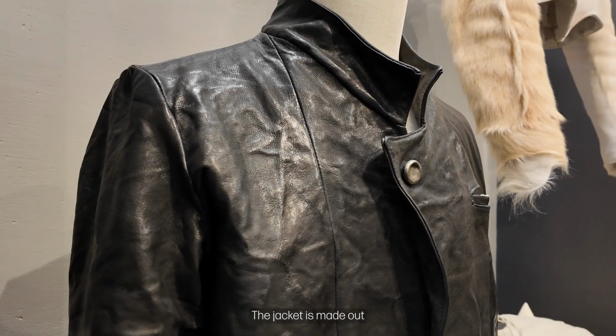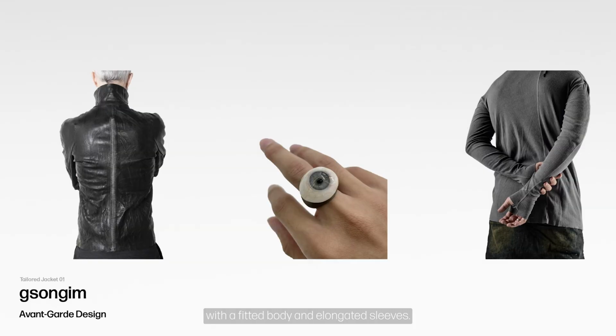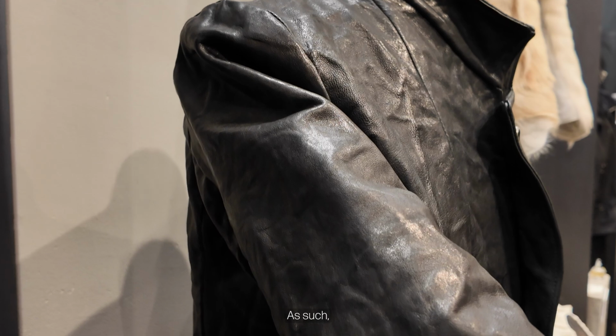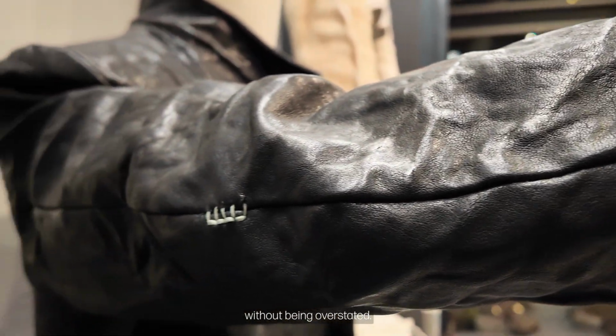The jacket is made out of 100% lamb leather, with a fitted body and elongated sleeves. A lot of avant-garde mimics the human body with slight exaggeration. As such, Gloria constructed flared sleeves to be flattering without being overstated.